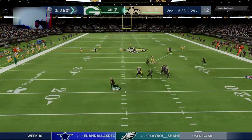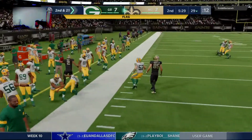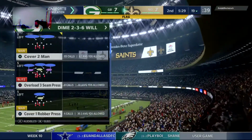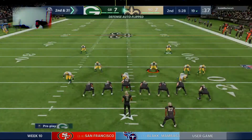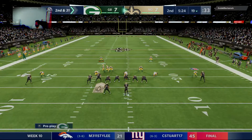2nd down. Here's Hurts. Buying time to his left. He'll try and run it. And he goes out right around the 39. That hold coming from the left side of the line. Hands got caught in the cookie jar on that one, and the flag came out. Penalty against him.